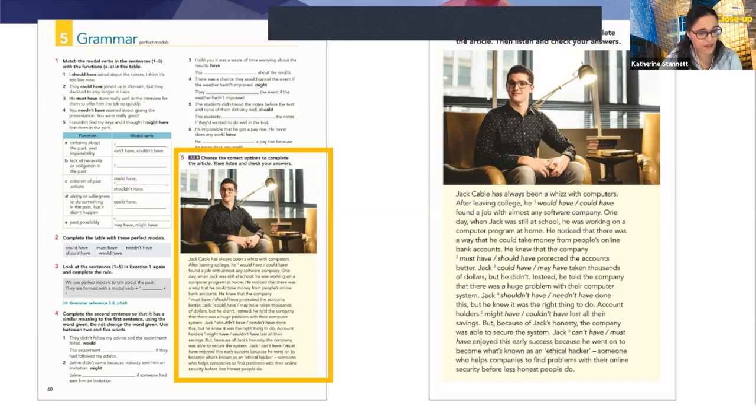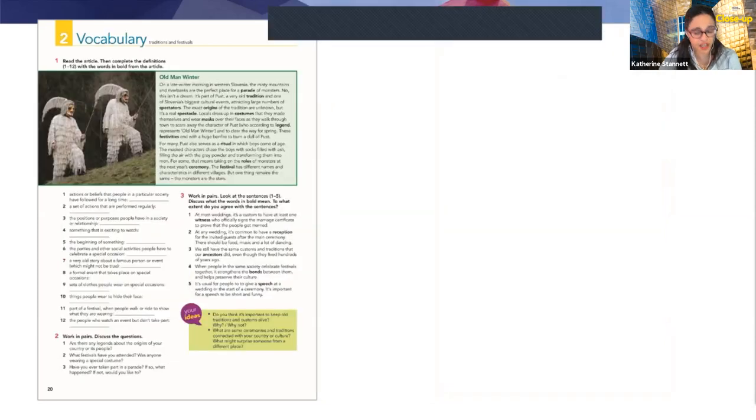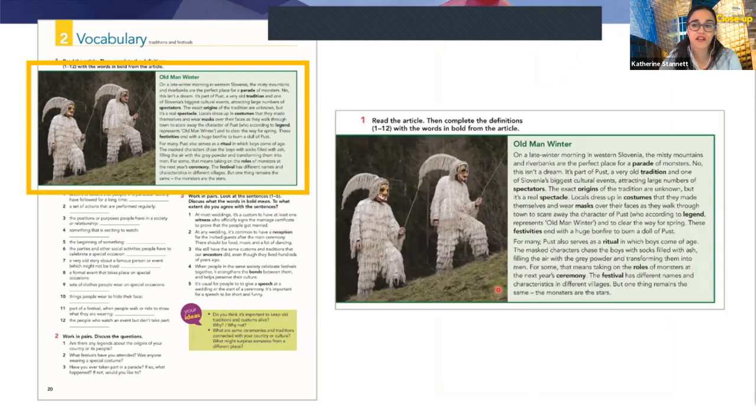And on this vocabulary page here, students can also learn about a very unusual winter festival from Slovenia while practicing words for festivals and traditions. And of course, a National Geographic course would not be a National Geographic Learning course without amazing videos. And we have those too.